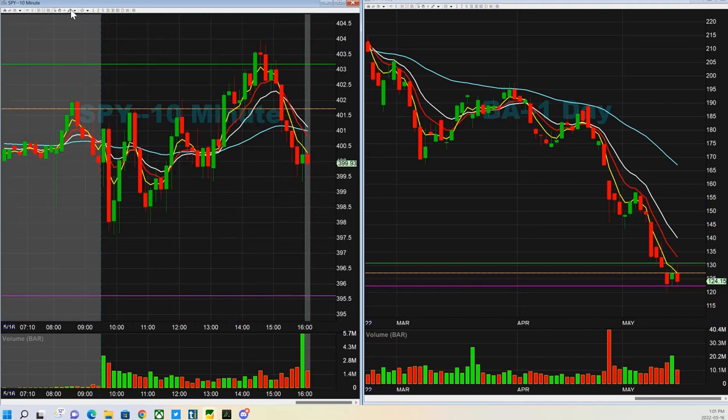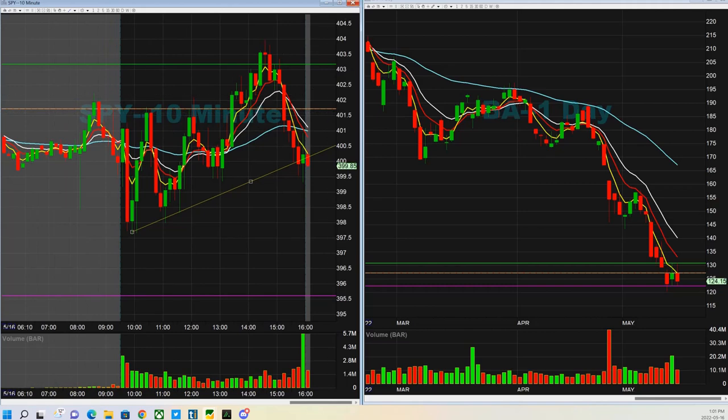Obviously, you can see the wide channel that we were stuck within off the lows pretty much the entire day, right? Bottom of the channel, top of the channel up there. Unable to break through last day's highs. But all in all, we did find most of the relative strength and weakness names. That's what we were sticking with for the most part.